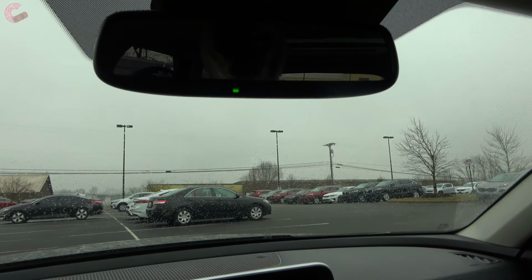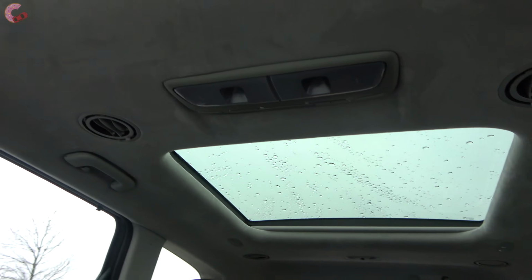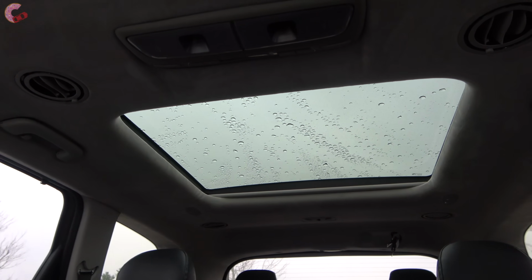Now moving on up, you will find an auto dimming mirror on the EX trim. However, you will have to get the SX to get the HomeLink universal remotes. But one feature that almost every trim has is a moonroof. You'll actually find a standard moonroof on all but the base LX model. And then if you go for the SX like we have, you'll actually find a dual panel setup, so you've got the pano roof in the back as well. So that's a really nice feature to have.